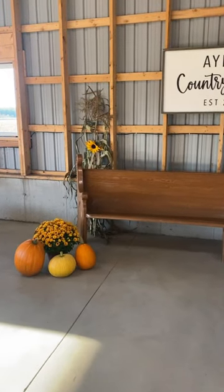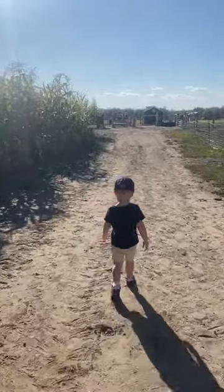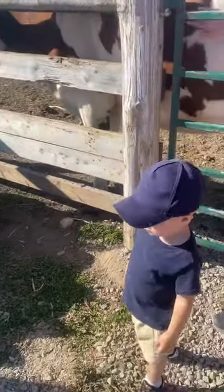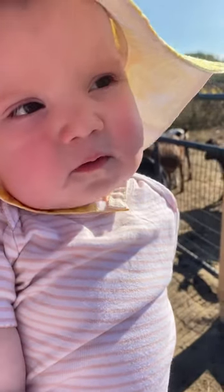Come along with us to visit a local farm in our area. We first started off in the barn where we were able to pet some bunnies. Then we walked along and saw the rest of their farm animals. They did have a cow, a donkey, some chickens, and also some baby goats.